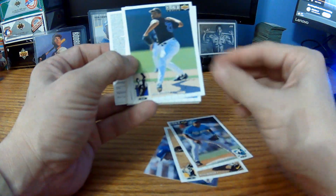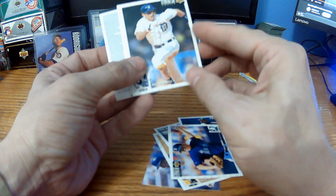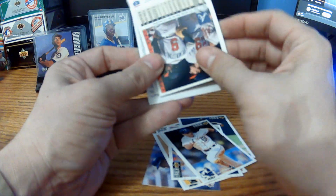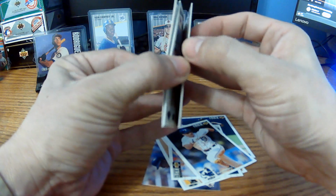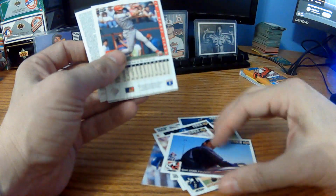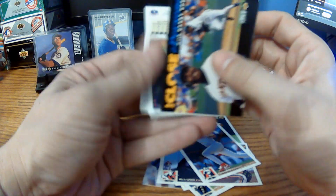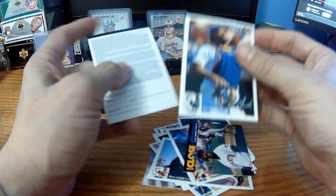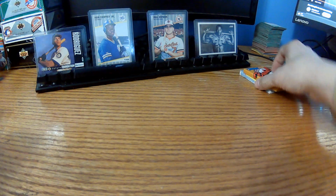And we have Jerry Brown, Mike Harkey again. We have Greg Hibbard, Alan Trammell. And then we go with John Smoltz. If I can get it apart. There's a John Smoltz. We have a Mark Lewis, Chris James. We have a Barry Bonds up close and personal. And then our signature card is Phil Clark, and it is a silver signature. So, nothing too great, but some pretty decent cards there.